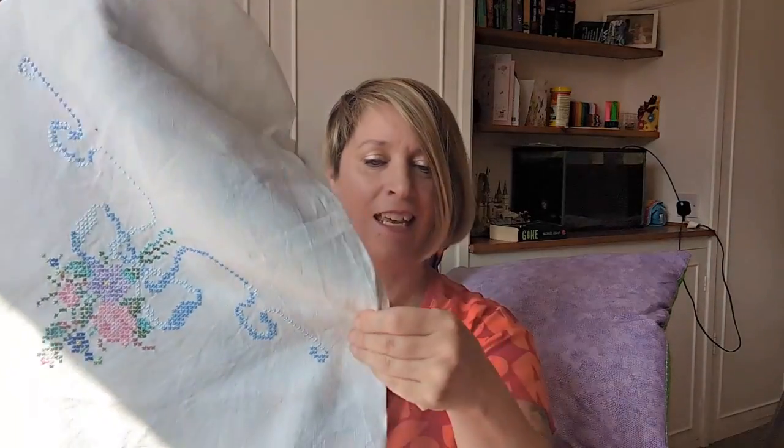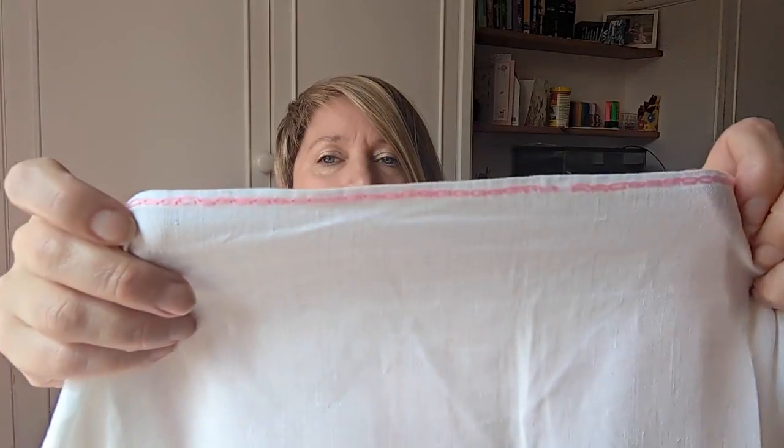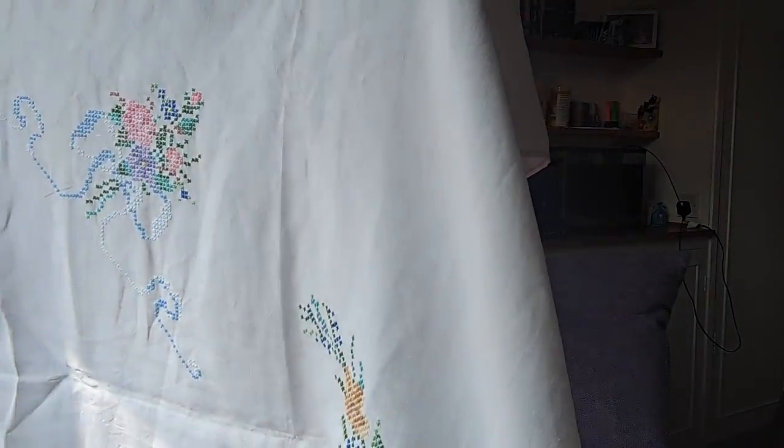and I found one like this. And I think this might be hand done, because look at the border there. And it's cross stitch, look. And this one again needs a good soak and a bit of sunshine, and it's definitely linen.